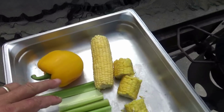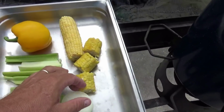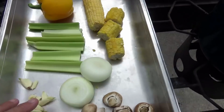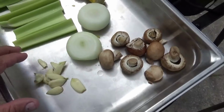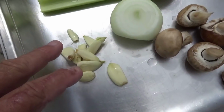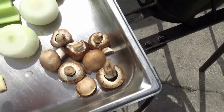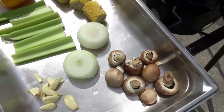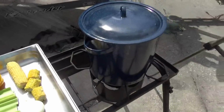We got a bell pepper. I'll choose a yellow one. Use a green one if you want. I got a couple cobs of sweet corn. I got some celery stalks. I got 2 medium sweet onions. I got a generous amount of peeled whole garlic. And I got a few mushrooms. If you don't like mushrooms, don't put them in there. All right, so we're going to go ahead and finish prepping all this and get that into the pot first.